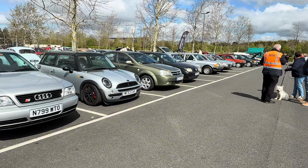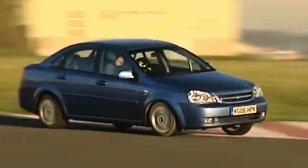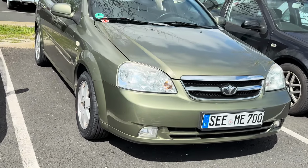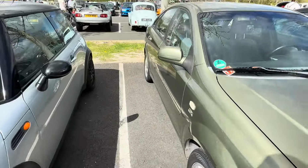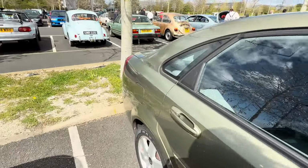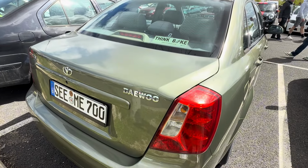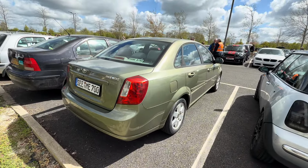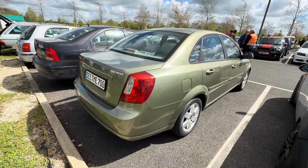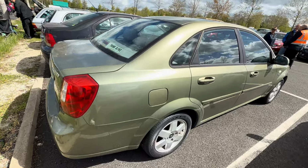Now, if you're a fan of Top Gear, you'll recognise that this is a Chevrolet Lacetti, except it's not. Because what it actually is, is a Daewoo Nubira. Because these were originally sold as Daewoos before Chevrolet took over. I've never seen one of these before, not in the flesh. Very interesting.